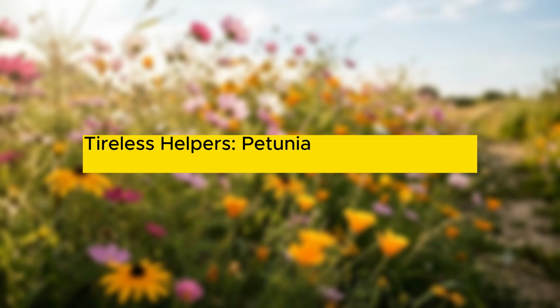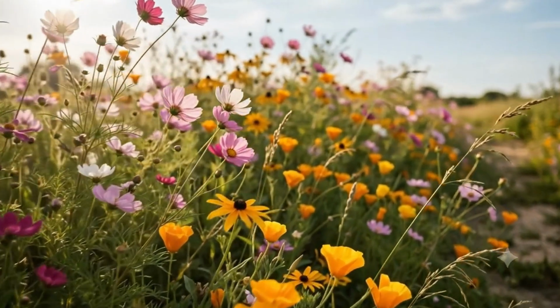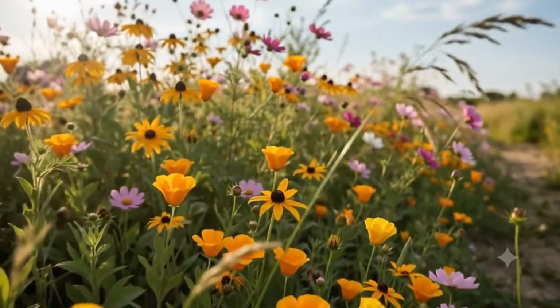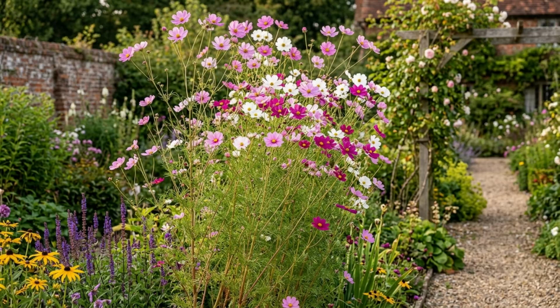Tireless helpers, petunias and calibrachoa. When talking about universal summer flowers, petunias almost always make the top of the list. This plant forgives mistakes, blooms relentlessly, and is available in an incredible variety of colors. Petunia comes from South America, where it grows as a perennial, but in most climate zones it's grown as an annual. Modern petunias are the result of many years of hybridization, and the results are stunning.